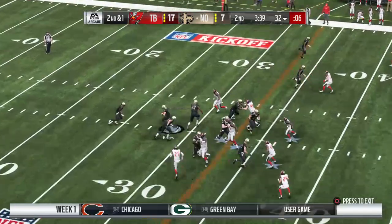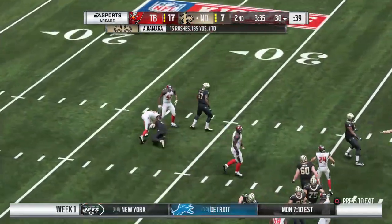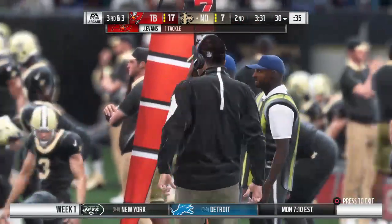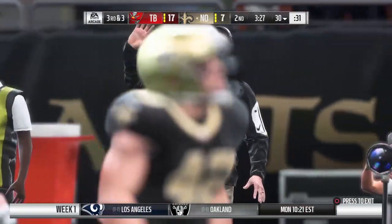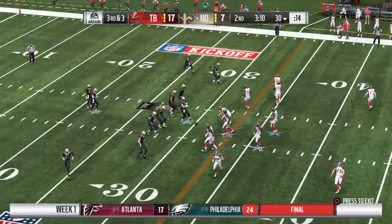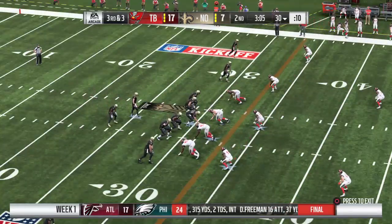So I'm eager to see if teams now take their punt returners, those nifty guys who make people miss in the open field, and make them the kickoff returners as well, because I think you can still get big plays in this area if you have the right people back there. Well, Brandon, he's had a great day, and sometimes that just happens. It is the NFL. They will make some plays against you.